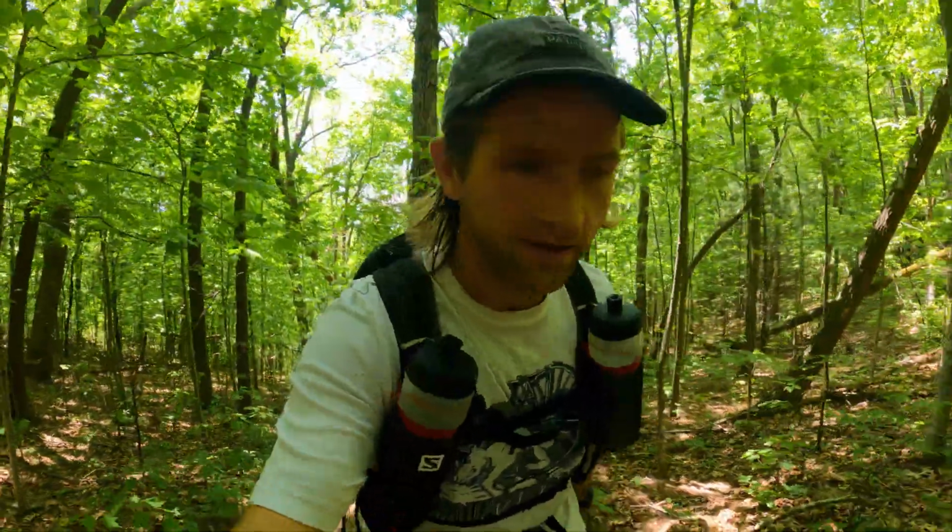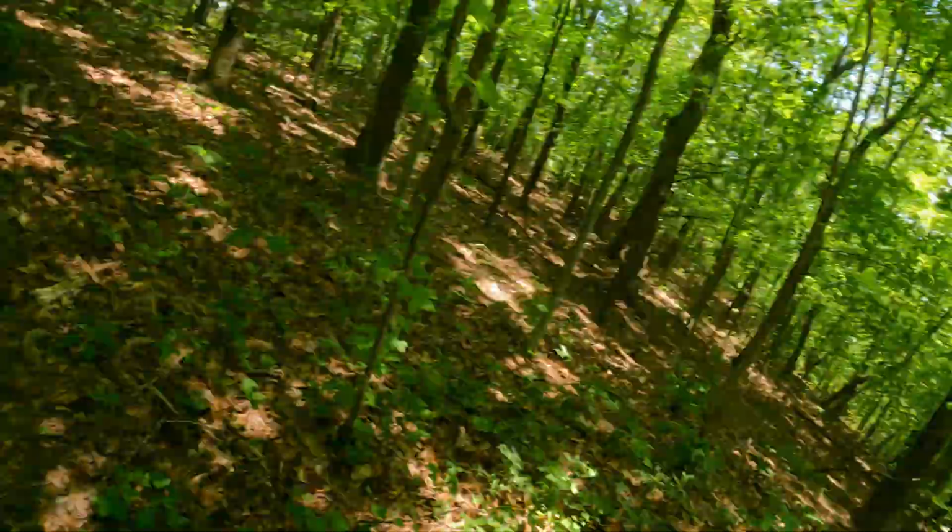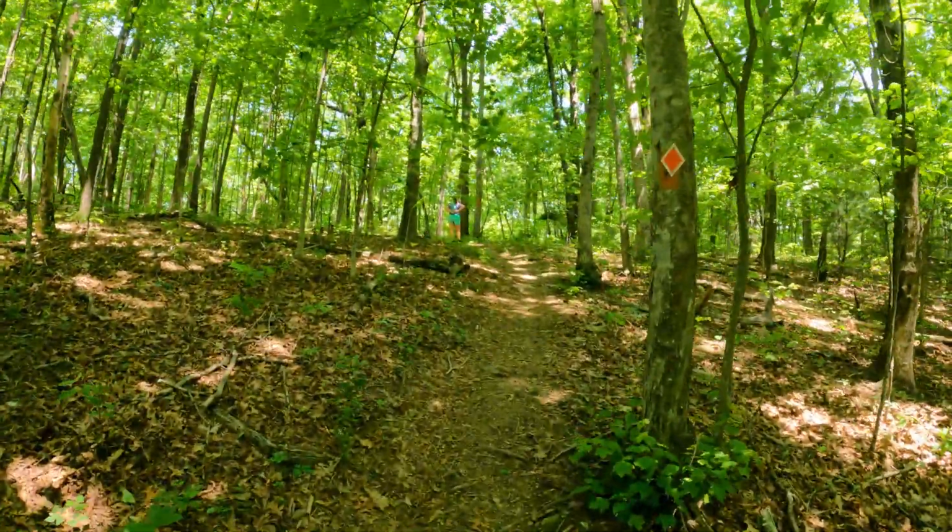Gahuti has a few decent climbs, none that are too bad. Just take your time. Feel free to walk up the hills. Maybe wait for your loved one.